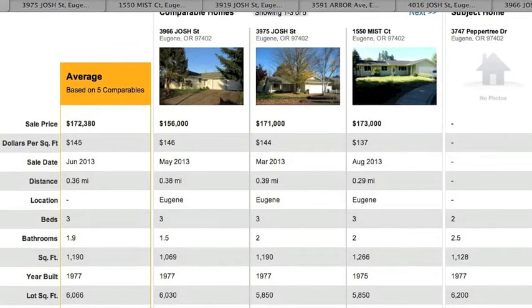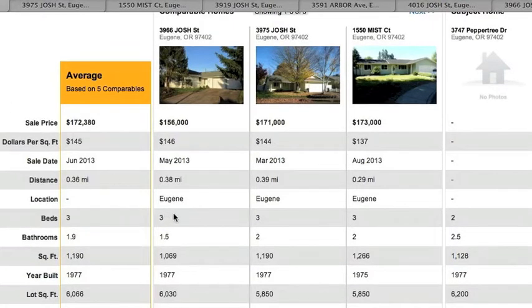with this 3966 Josh. Our property is worse on the beds. It's better on the bath, so that's a wash. We're better on the square footage, so we're up 1. And same on the year. So we'll say we're up 1 so far. Kind of like a game, we're keeping score. Let's take the next one.